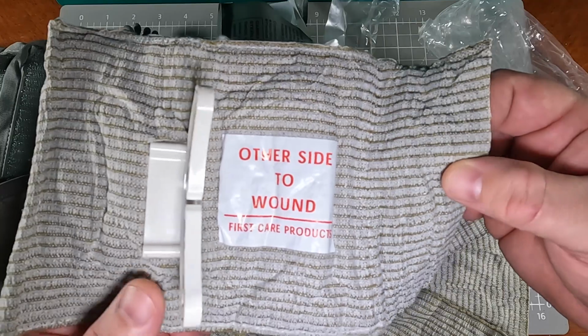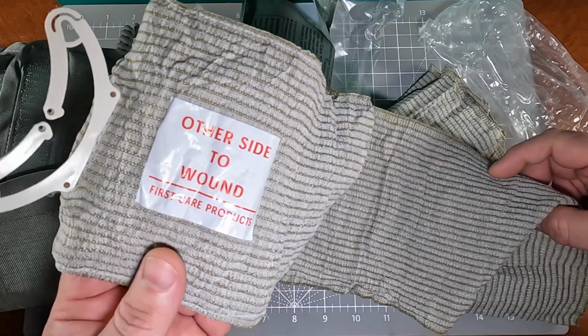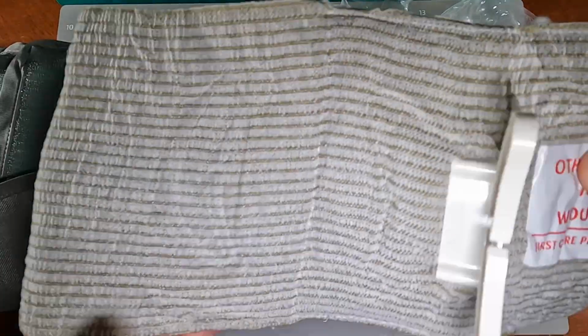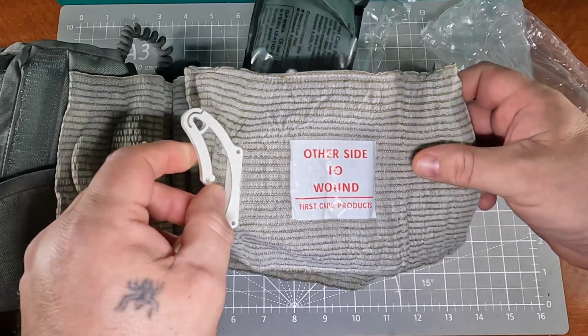So these are a really good thing to have, especially if you have firearms. It really adds to the safety for yourself and for others in case something does end up happening. But for those not familiar with the Israeli bandage, this is basically it. This little pressure bar helps with applying pressure and everything as you tie it off.